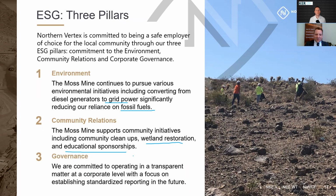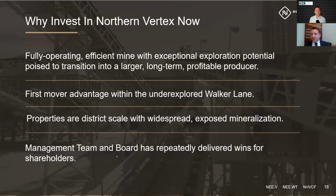We also have a pretty strong governance. Shout out to Dave Farrell, who is very much one of our sticklers on the board for governance. Okay. So just to wrap it up, again, I don't know how we're doing for time right now. Vertex, it's that backstop of value of the fully operating efficient mine. We've got the exploration potential around the Moss, and we've got the potential to transition into a much larger profitable producer. We've got that first mover advantage both at Hercules and Moss, and this has been exploiting my history, my familiarity with the Walker Lane. Huge land packages, allowing for really a lot of upside exploration potential at both the Hercules and the Moss, and a team that's done it before for shareholders.